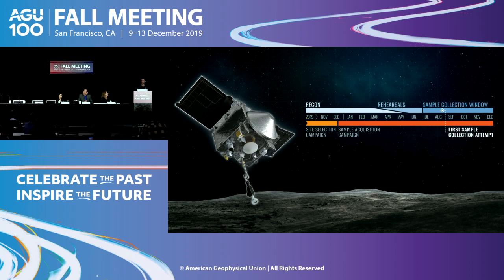Once we've completed those 2 activities in the June timeframe, we will have exercised nearly all of the capabilities on board the spacecraft that are needed to successfully tag, and we will know with confidence that we can actually touch the surface safely. So we are targeting August 25th of 2020 for our first tag attempt. If we are unsuccessful, we expect to have other opportunities to tag in the fall of 2020. But we think Nightingale gives us the best chance to be successful on that first attempt.